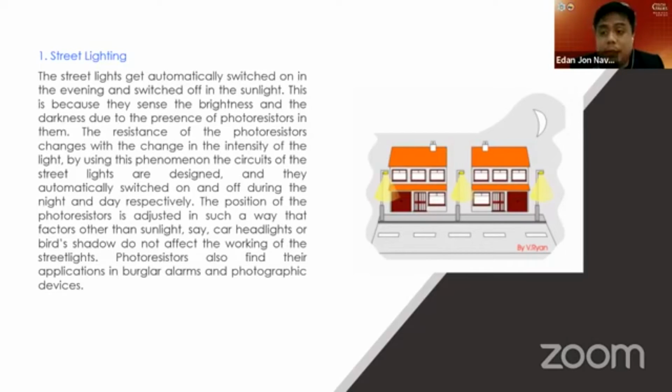So isang application na naman ng resistor is a street light. Kasi makikita natin ngayon, yung mga street lights natin ngayon, naka-solar na siya. Wala namang mag-switch on, switch off sa kanya, pero meron siyang photoresistor or may photosensor siya. Na pag maliwanag, mamamatay na yung ilaw. Pero pag gumabi na o dumilim, aandar naman yung ilaw. Isa ito sa mga example na ginagamitan ng resistor, the photoresistor.